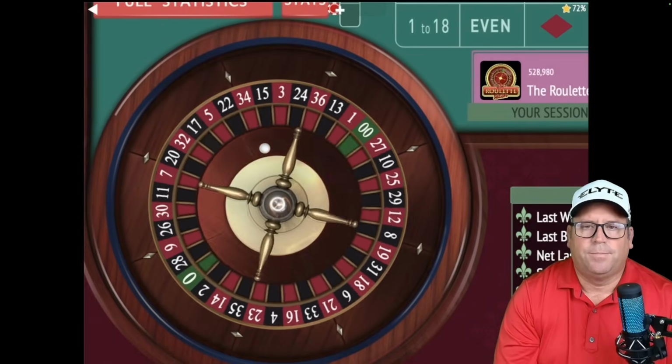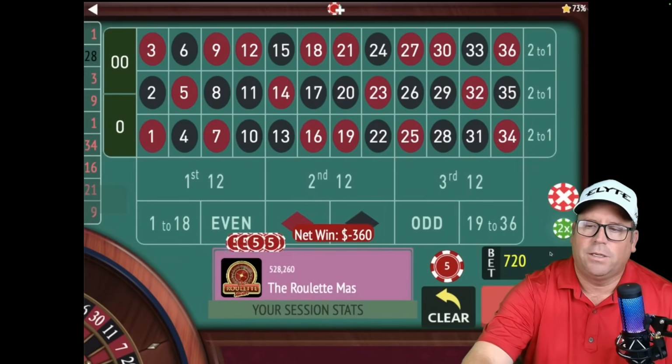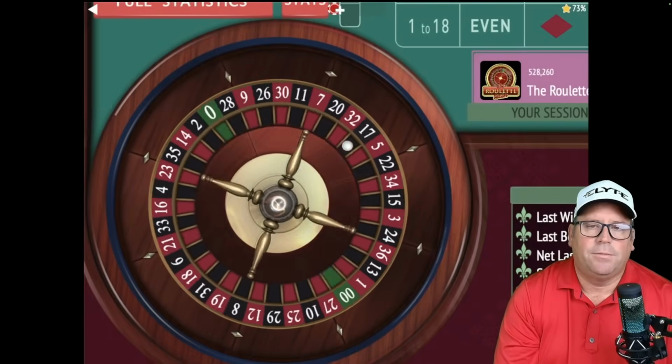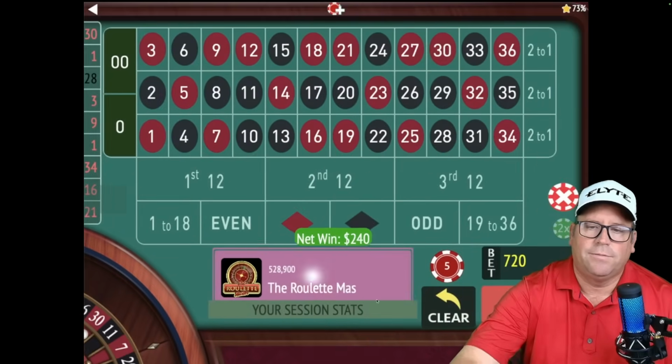And here we go. Ooh, we lost again, though. That's a 1 red. So, again, this is why the bankroll is so important, because we're going to have to double up to 720. And here we go. Let's see, that's a 30 red. Let's see what that does for us. And that's a nice win of $240.